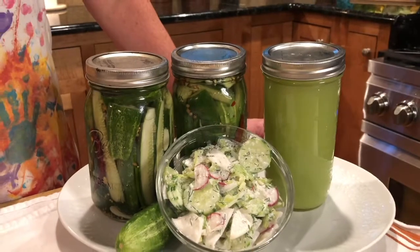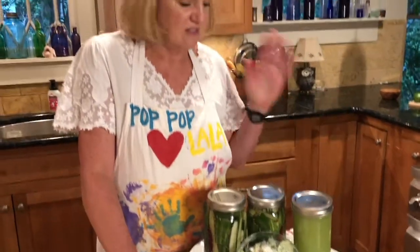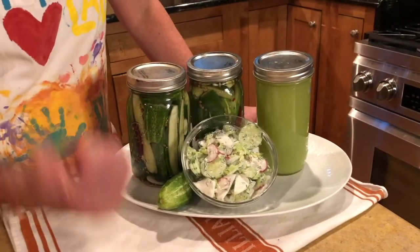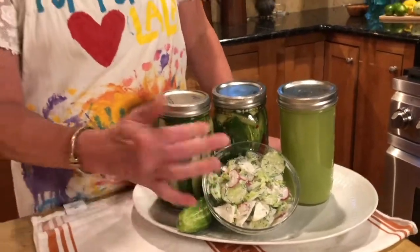This is the day of the cucumber. This is the day that we made so many delicious dishes and drinks with cucumber. Agua Fresca. We made these refrigerator pickles, this wonderful cucumber salad with turnips from the garden, radishes, dill. Anyhow, that's just a great dish to go.